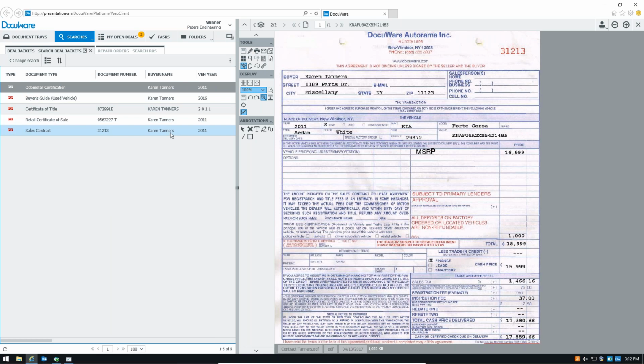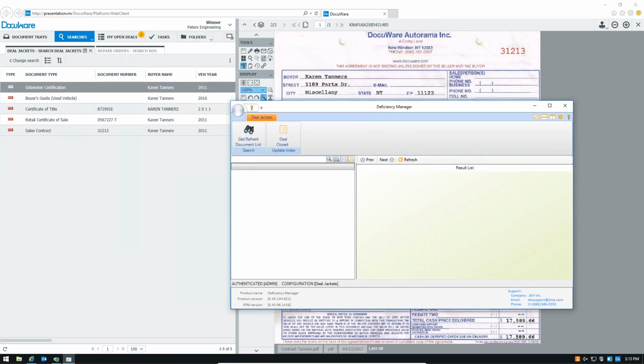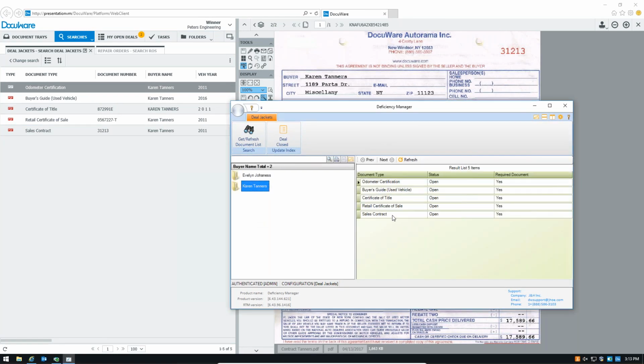But again, a document management system is supposed to tell you what it has. But one of the unique things that DocuWare has is a feature called Deficiency Manager. And what Deficiency Manager does is tell you what you don't have. So I can go ahead now and look at my list of open deals within Deficiency Manager. And in this case, if I were to open this list, I see that all of these documents are here. And I know they're here because they're not highlighted in red to tell me that they're not here. So with that said, I know that the customer's here. They provided me with everything I need. I have all the documents in my deal jacket correctly.